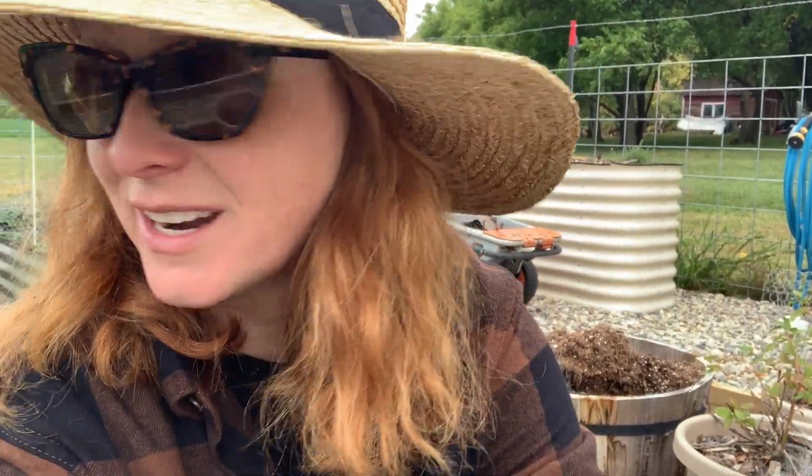Everything's gonna have to be pulled pretty soon, so I don't know if we'll get everything out of here that I planted, but it just seems like it's bonus stuff right now anyway, if anything is growing, because I didn't expect it to be September 25th and still have some stuff coming out, which is mainly radishes.